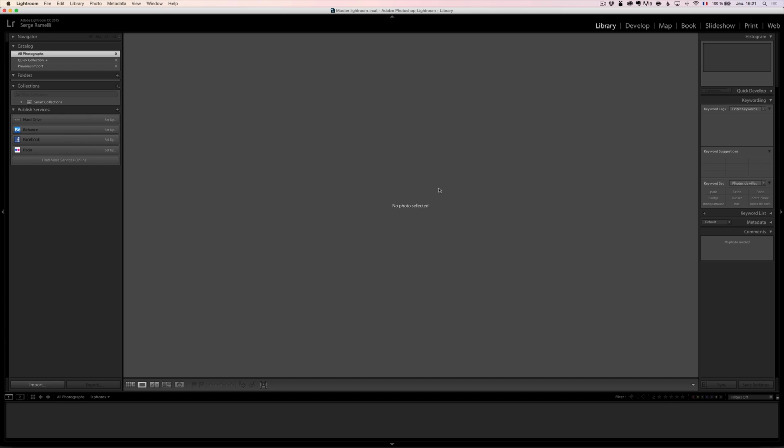So we're going to start very simple. I have an SD card which is connected to my laptop, and I'm going to use Lightroom to transfer the photos from my SD card to my hard drive, and I'm going to catalog them at the same time, meaning that I'm going to reference them in my catalog, and you will understand why, and I'm going to give them keywords at the same time.